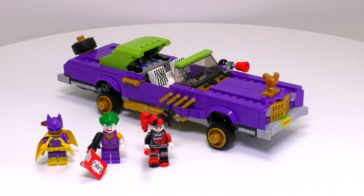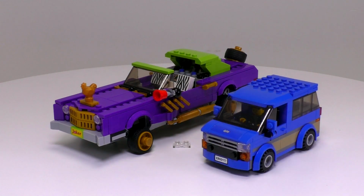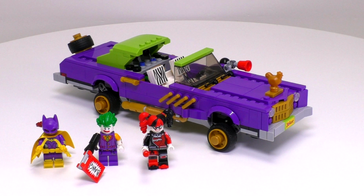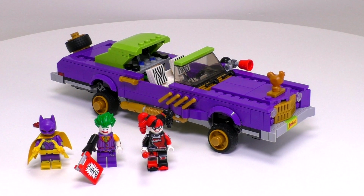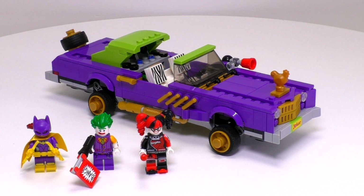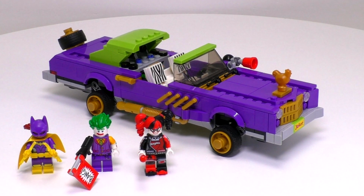So here we have the whole set together, one very massive car. I mean, the Lowrider really doesn't scale very well with regular Lego City vehicles, but I don't really mind. I think it looks excellent. Let me know if you guys experienced that same sort of wheel popping off problem like I did. And for the price, I believe this is still a very nice set, regardless of this little wheel problem that I was experiencing before.